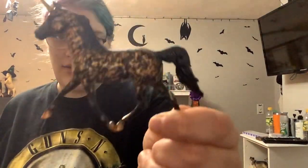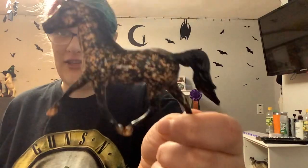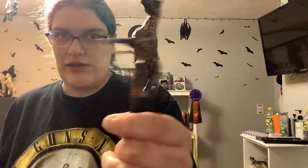And I got this guy here. Not an official Halloween pony, but I display him with my Halloween ponies anyways because he's orange and black, so he fits in quite nicely with them.